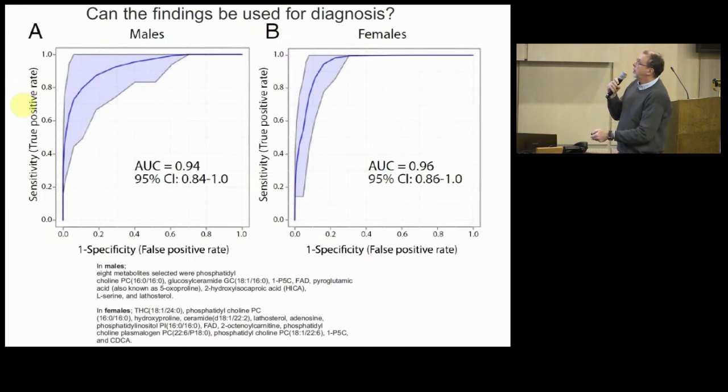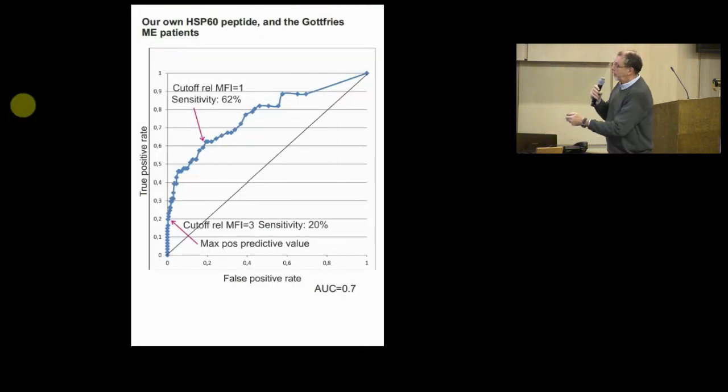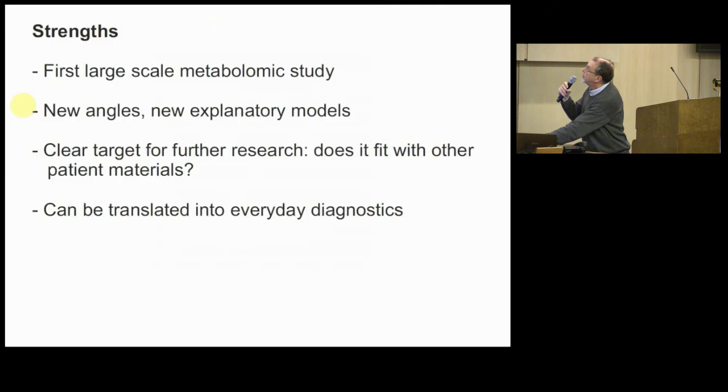And if you use eight metabolites, you get an area under the curve for males of 0.94, which is very good. It should be clearly useful clinically. And for females, 0.96 if you use 13 different metabolites. So this is good news for establishing biomarkers. And I just compare with our own HSP60 peptide, which we established as a biomarker candidate using Gottfried's ME patients, which has an area under the curve of 0.7. So it's not as clear-cut as the NABIO.